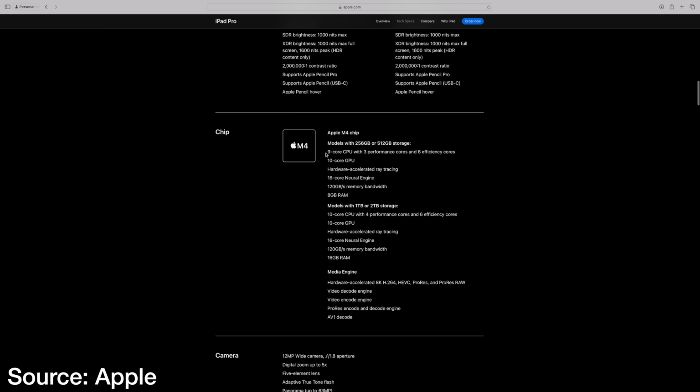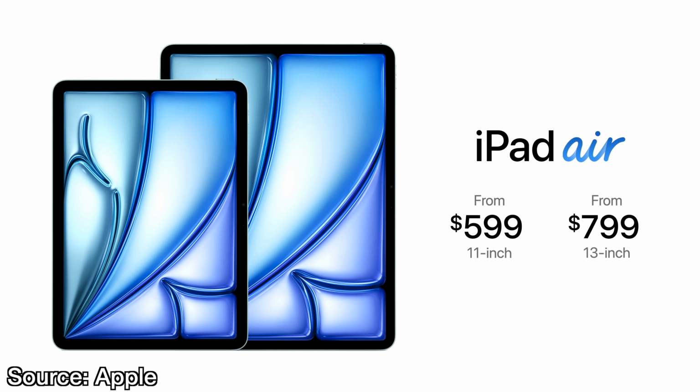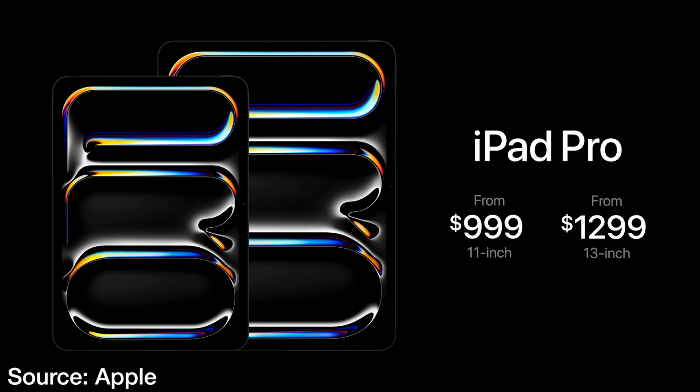Just sit back, relax, and let me walk you through all the major differences between these iPad models, some mistakes that you should avoid to ensure you get the right model, and find out whether or not you should go for an iPad Air or an iPad Pro.